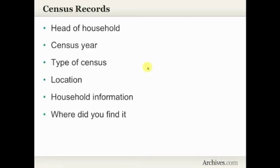Census records. Great for genealogical information, and they're pretty easy to cite. But a lot of times we will leave out a lot of information that would make a really good source citation. So often we'll see source citations that will just say 1940 census. Well, there are a lot of entries in the 1940 census. A good source citation will point us to the exact one.